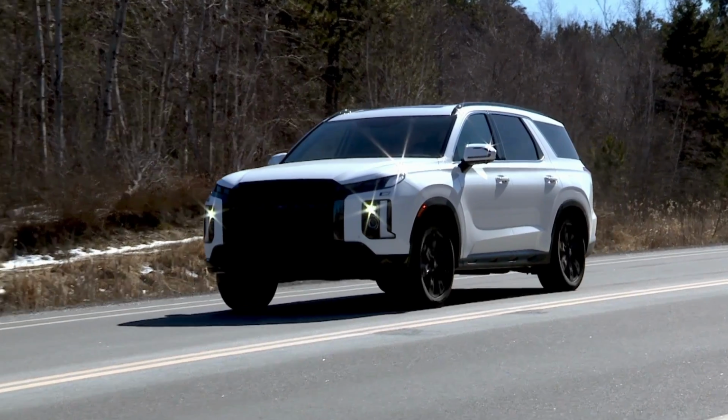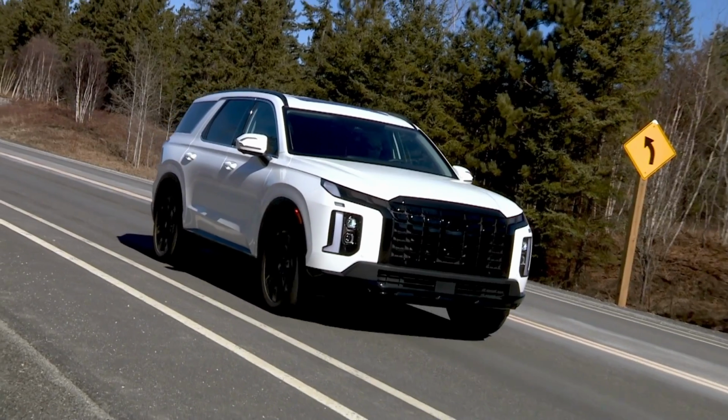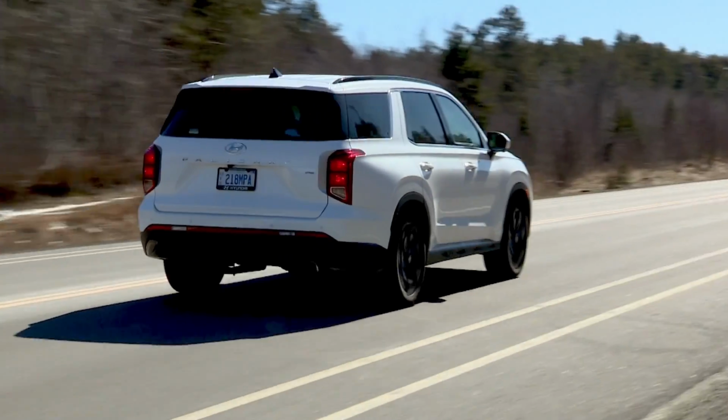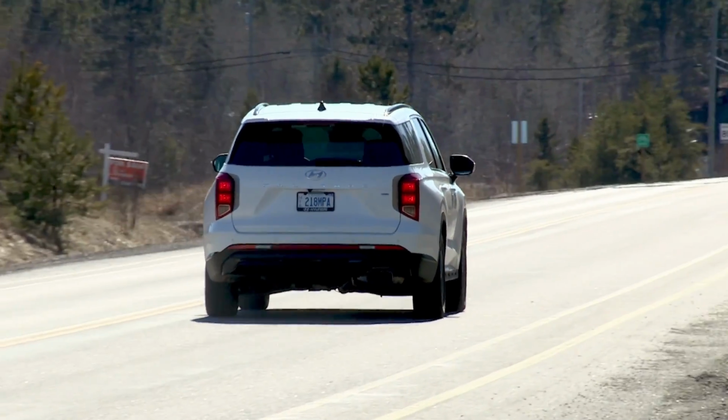Not only does the Palisade's bigger engine make less power overall than the Mazda's, it's also louder since it needs a lot more revs to get up and moving quickly.